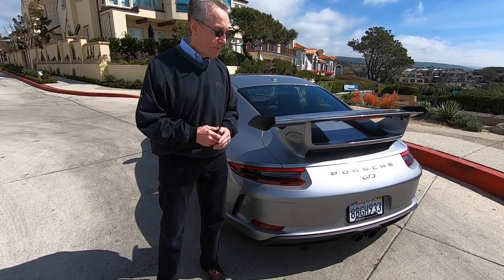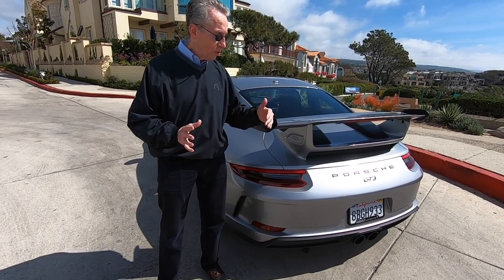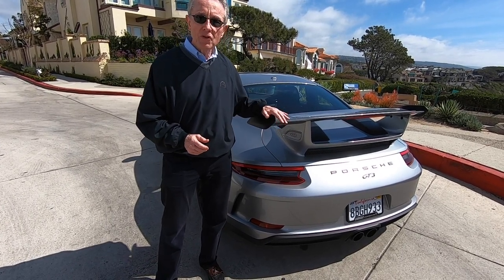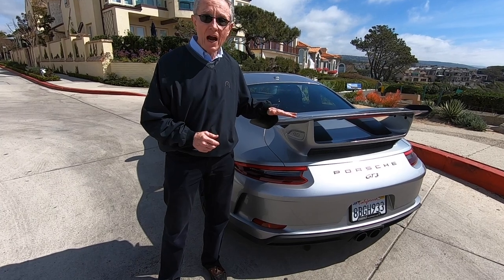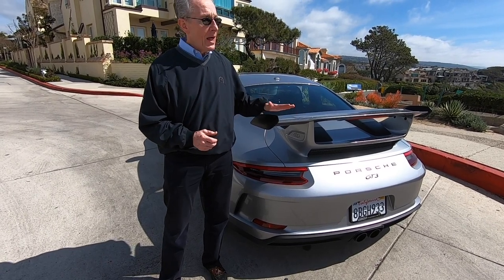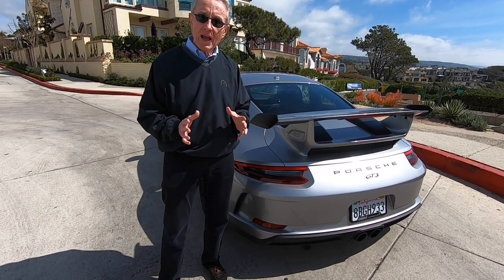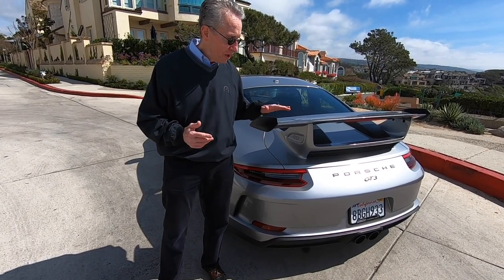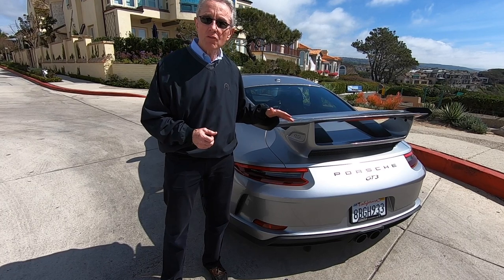By the way, speaking of wide body, with the 992s going to the wider body like the 4S, it's going to be interesting to see what the new GT3 RS and the GT3 are like. Presumably, they're going to keep the naturally aspirated engine. Be interesting to see if there's a little bump in horsepower. Maybe this will go to 520 like the GT3 RS.